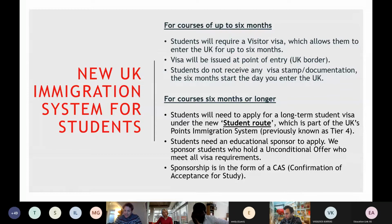and you will not receive any visa stamp, visa documentation, or anything like that. You will just need to be aware that you need to leave the UK within 6 months of entering, so it's worth keeping hold of your flight information and your flight ticket. Courses that would be covered on that are very short courses. Usually they are maritime courses, and again, probably won't cover many people on this call.